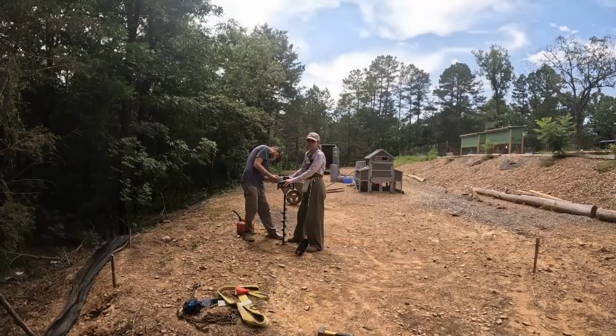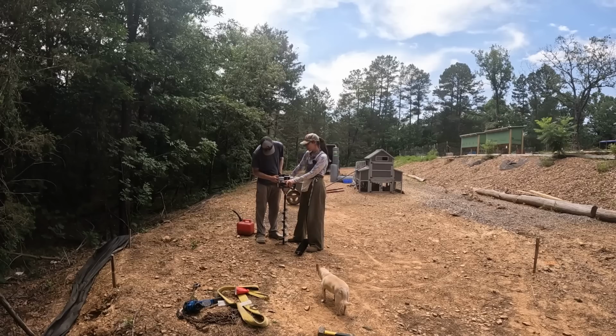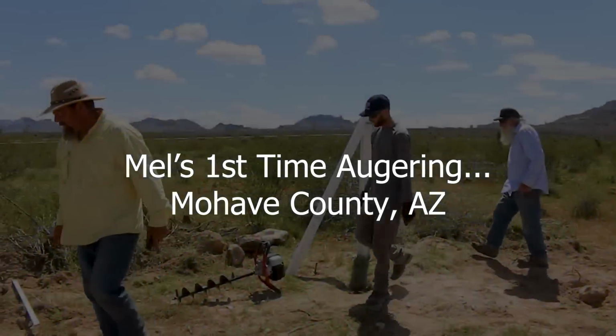Guys, so Gary is definitely going to be doing all of the augering for our fence posts. The last time I tried to use an auger, I about turned into a pretzel. It's been a couple of years, but you know what? That hurt so bad, I'm not even going to attempt it again. I'm going to let Gary take this one over.